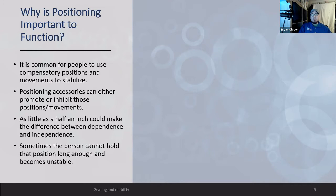Positioning accessories can either promote or inhibit those positions or movements. A lot of times with CP, the older that person is, they've learned how to use their tone to accomplish certain things. If you put a positioning device in a certain place where it inhibits the use of that tone, now you've created a dependence for them. Like I said, as little as about half an inch can make a difference. And sometimes, if you can use those positioning devices to promote the movement that they're trying to achieve, then they won't be as fatigued trying to hold that position to do the things they need to do throughout the day.